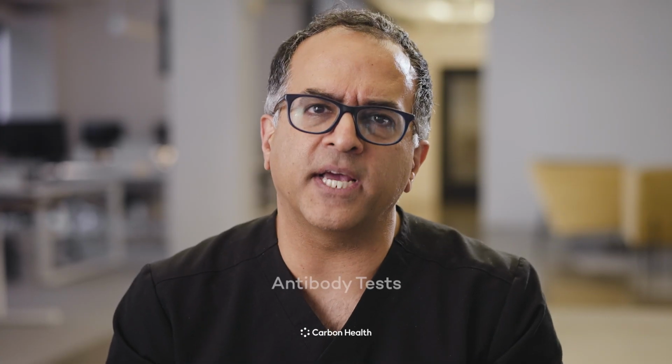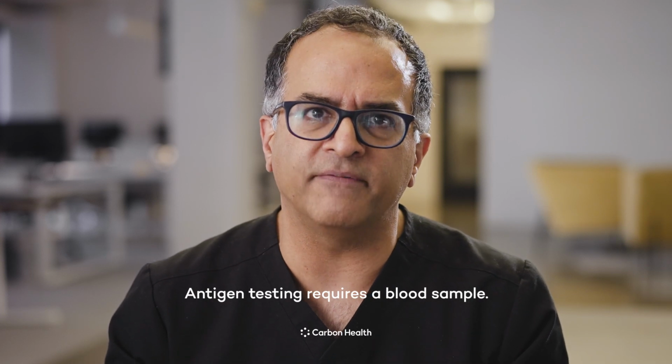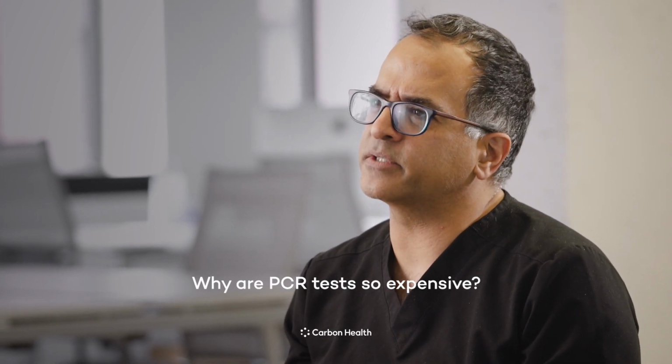The third category of tests are antibody tests. These are tests that are done from a blood sample, and you could consider these the rear view mirror of testing in COVID-19. What I mean by that is that they're really not accurate or representative of whether somebody has an active infection and may be a transmission risk or a contagion risk, but more effective in determining whether your body's immune system has seen that virus before and has mounted a response that we can actually measure in your blood.